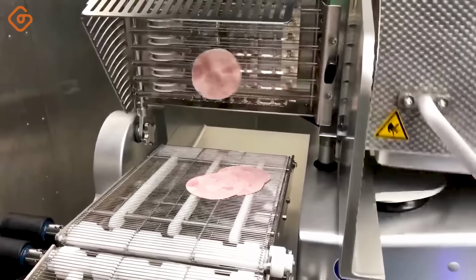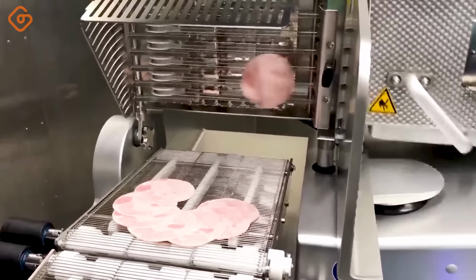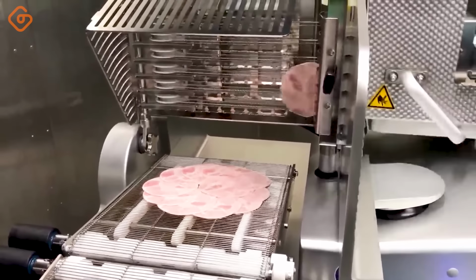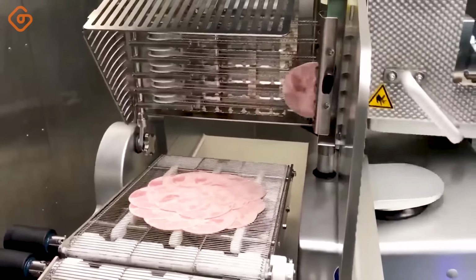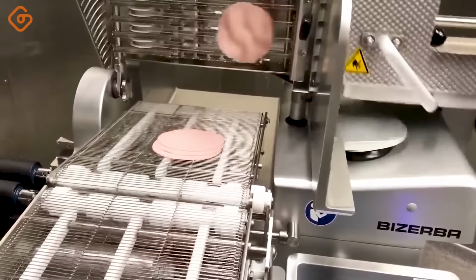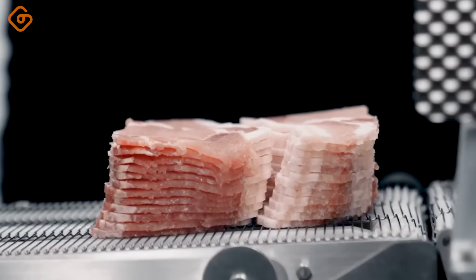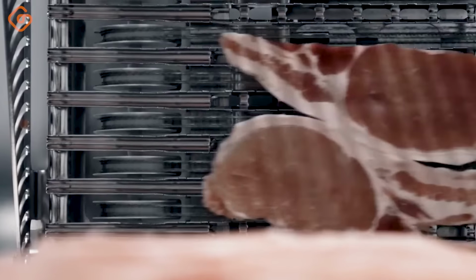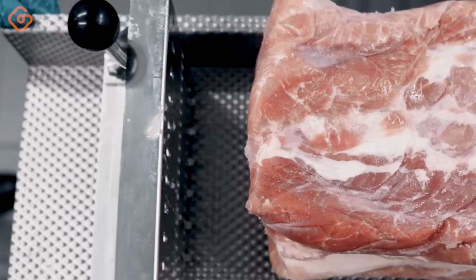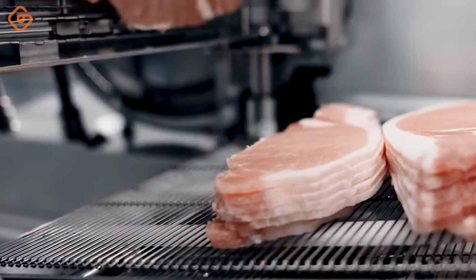Automatic slicing machine with integrated weighing system and slice assembly. Visera's VSIT automatic slicer is equipped with a load-sensing conveyor belt. It can stack and layer product slices. Products can be cut by weight or thickness, ideal for smoked meat and charcuterie.